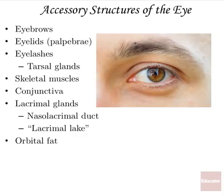An interesting thing about eyelashes is the tarsal glands. The tarsal glands are a modified kind of sebaceous gland. Now, sebaceous glands are associated with hairs in general, but the modification of the tarsal gland makes it so that there's even more of a lipid-rich, fatty secretion that comes out with the eyelashes, and not only protects them, but it also makes it so that they don't clump together. It helps keep them separated.